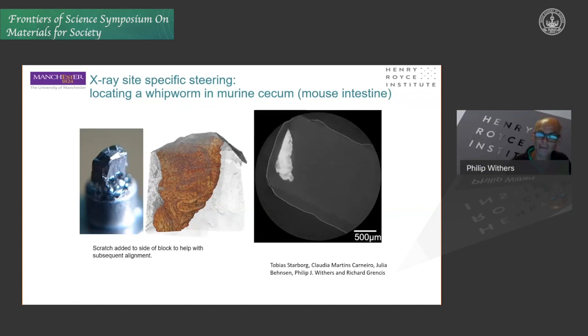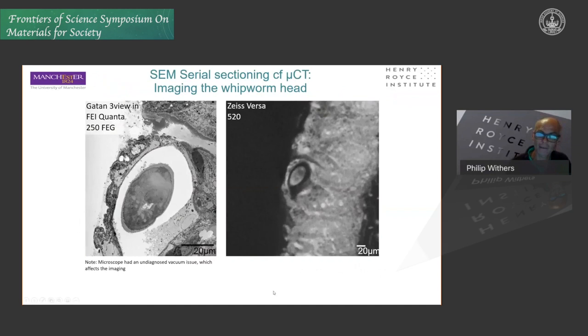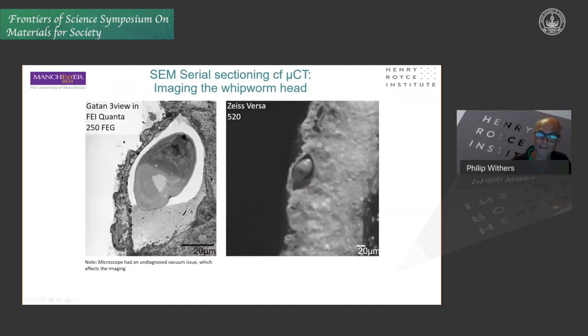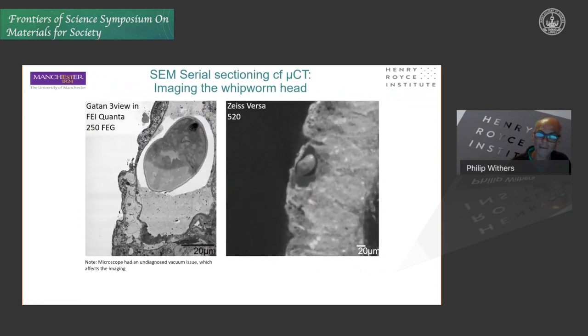But what we can do is use X-ray imaging to locate the whipworm, and then we can use that information to steer subsequent high-resolution electron microscopy. And that's what we've done here. If I move to the next image, on the right you can see the X-ray image of the whipworm in the intestinal wall. And on the left, you can see serial section electron microscopy of the whipworm.